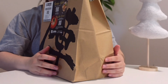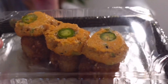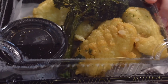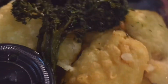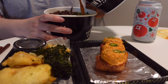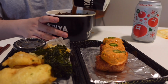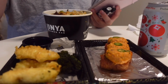I had this last week and it was so good. Tuna crispy rice, and this was so good last time. It's a corn tempura, and you can see it's literally part of the corn, like whole. Christmas drink. Ramen. You can see the whole corn.